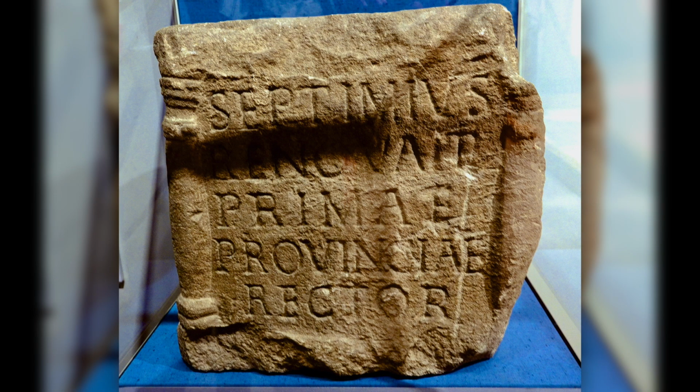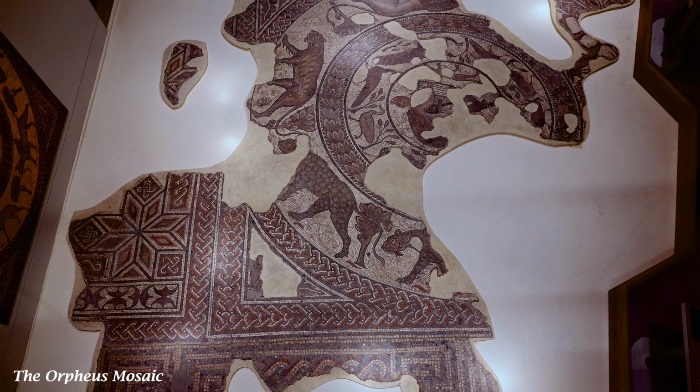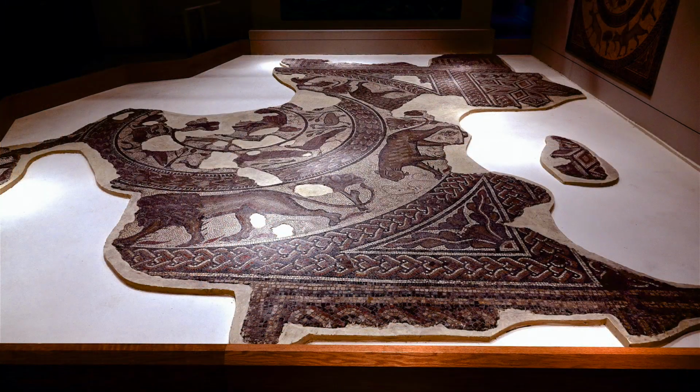This Septimus stone once stood at the base of a Jupiter column. It had a Latin inscription on 3 sides that translates as, "To Jupiter, best and greatest." The Orpheus mosaic also dates to the 4th century and shows Orpheus charming the animals with his music.